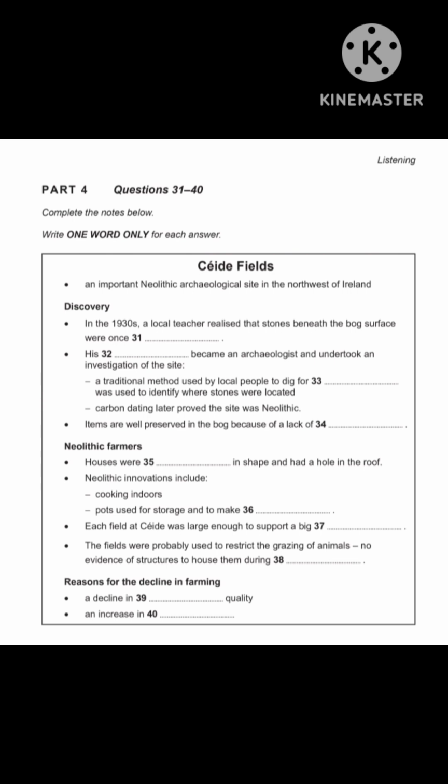Thanks to the bog which covers the area, the remains of the settlement at KG Fields, which is over 5,000 years old, are extremely well preserved. A bog is 90% water, its soil so saturated that when the grasses and heathers that grow on its surface die, they don't fully decay but accumulate in layers.